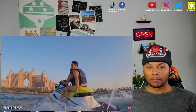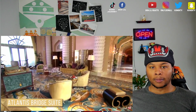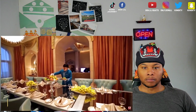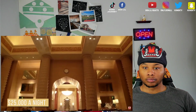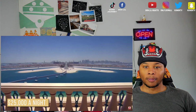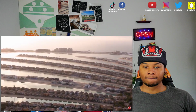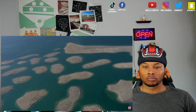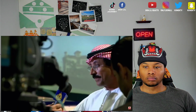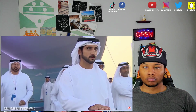The Atlantis Hotel is a hotspot for celebrities, with its lavish Atlantis Bridge suite holding the distinction of being one of the most expensive hotel suites in the world, zeroing in at $25,000 a night. Properties are going up left, right, and center, and it's still far from being full. So with another perfectly good set of islands already flourishing, why would Dubai keep throwing money at something seemingly destined to fail? In a city constantly building and creating innovative landmarks, time and money appeared to be better spent elsewhere.